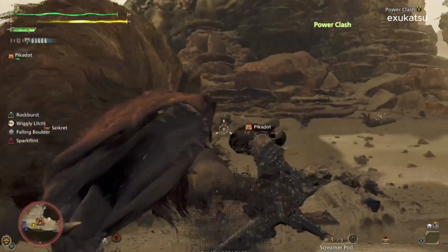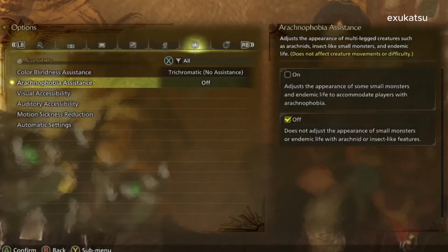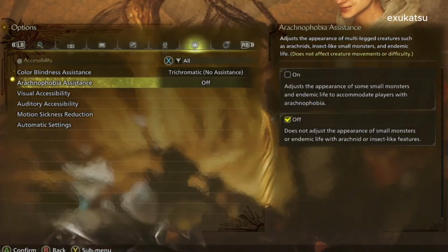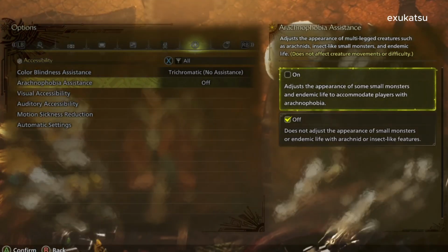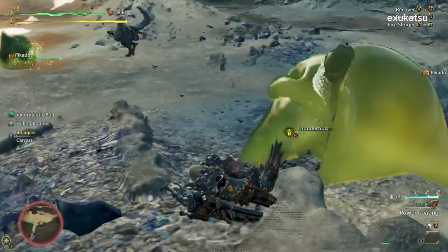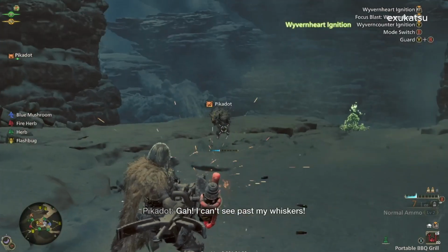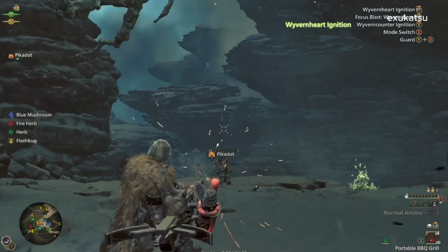Depending on your weapon, there is actually a special skill animation that can be triggered in the game. There is also a unique feature where you can adjust the appearance of multi-legged creatures such as arachnids. This does not affect the creature's movement or difficulty, but it can transform the appearance of the creature. Palicos can actually react when we shoot our heavy bowgun towards it.